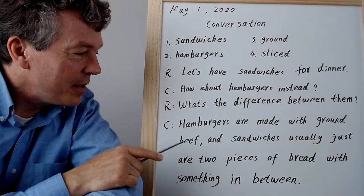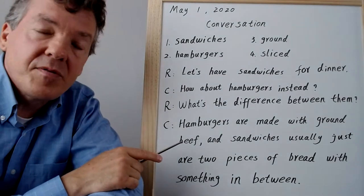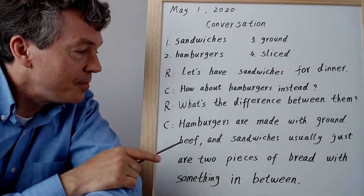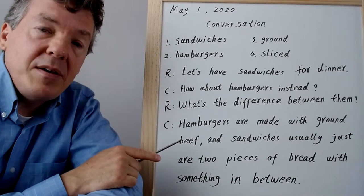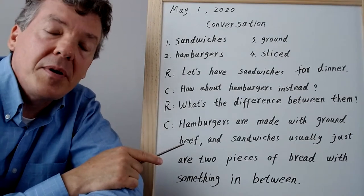All right. Let me go one more time on the sentences. Let's have sandwiches for dinner. How about hamburgers instead? What's the difference between them? Hamburgers are made with ground beef, and sandwiches usually just are two pieces of bread with something in between them.